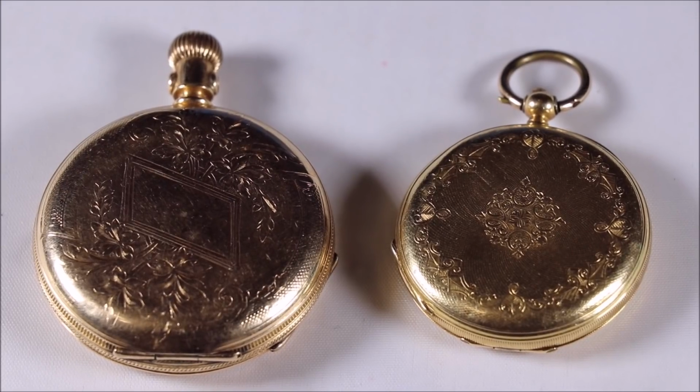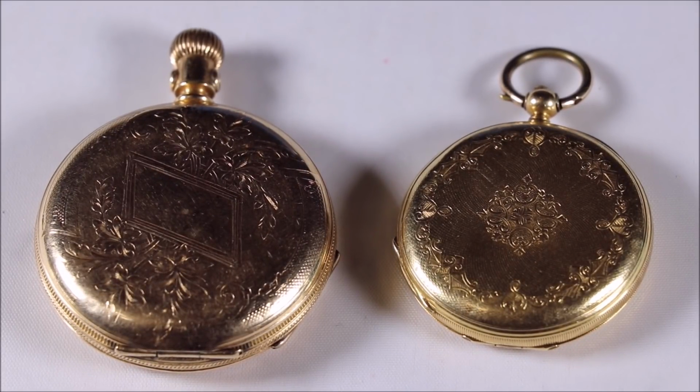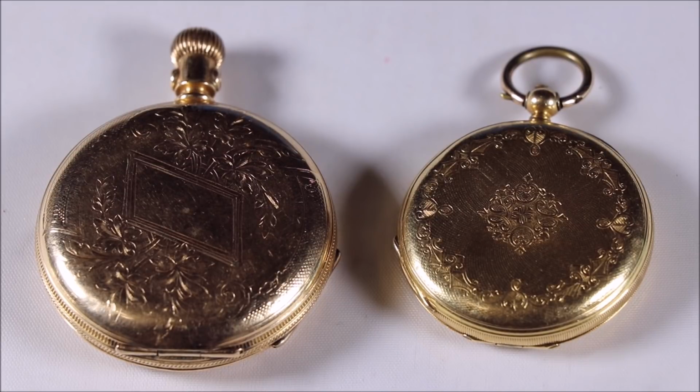Alright, so we're going to do these two pocket watches. At the sale, the lady running the estate sale knew me, and she was just like, if you want to buy some of the watches, let me know. I'll make you a group deal if you buy a couple of them.